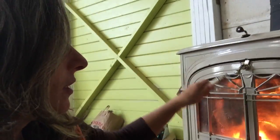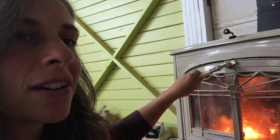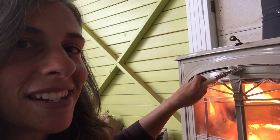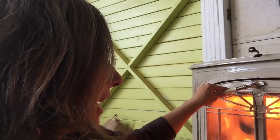So this is the fire going here, and I'm gonna open the door just slightly and let in a little bit of oxygen. I'm letting in a little bit of air, and you can hear how big that fire gets just by letting it have a little bit more air. So that's the third thing that you need.